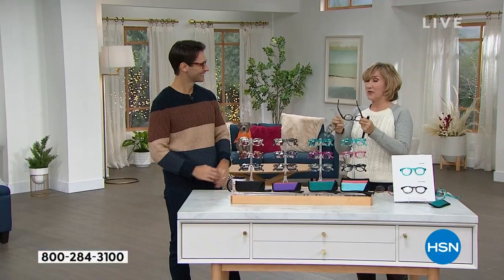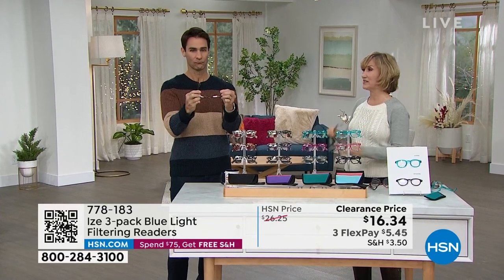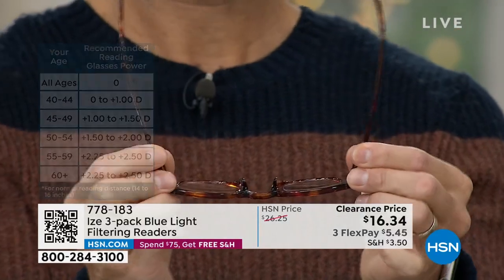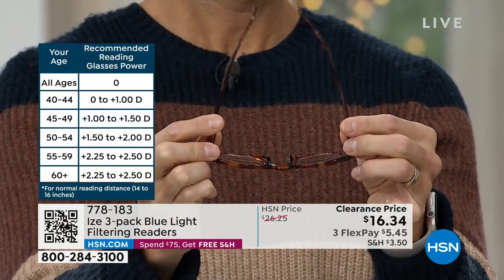Yes, right. And the other thing that tends to happen, you know, this stretch, what this does is it enables these to really stick on. Because when you're using readers, what are you doing? You're reading. You're not staring straight ahead, generally. I mean, if you're on a computer, and that is when these really come in handy.